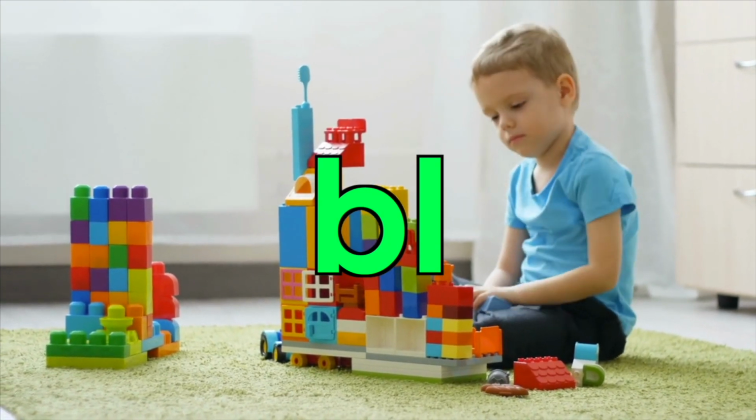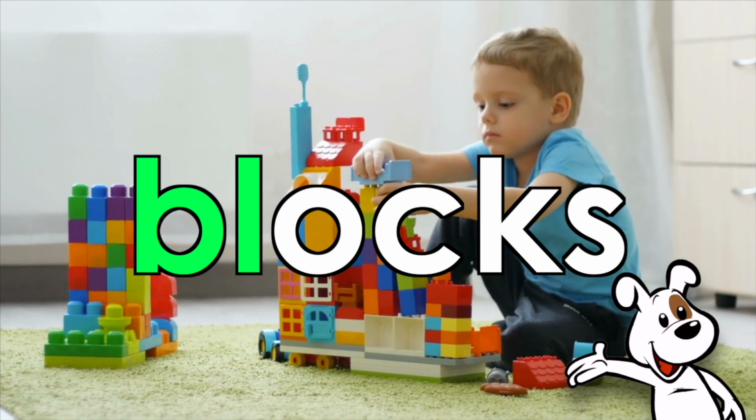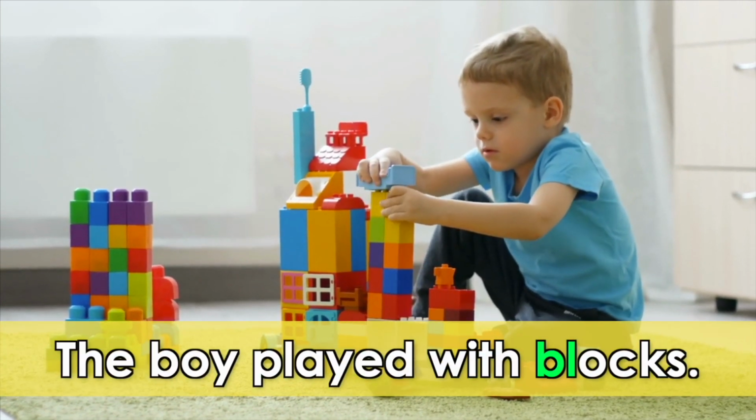This is the letter B. B says B. This is the letter L. L says L. Blend them together and they say bl, bl, bl, like the word blocks. The boy played with blocks.